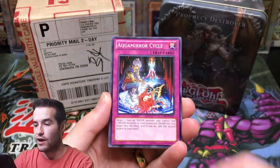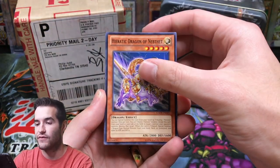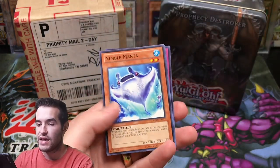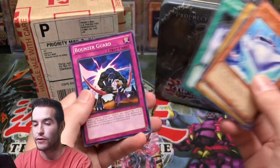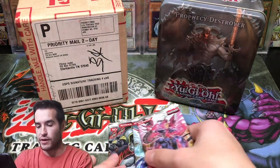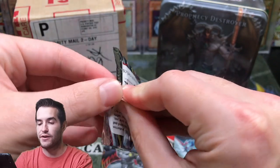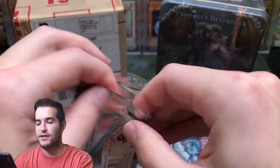So let's see. Akumir Cycle, Heretic Dragon of Nebthit, Berserker Scales, or Berserk Scales, Light Ray Greffer, Nimble Manta, Walling Current, and Bouncer Guard. Okay, so nothing too great in there. Let's go Order of Chaos. Let's see what we can pull out of here. Let's see if we can pull something cool.